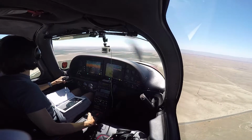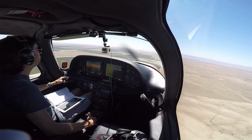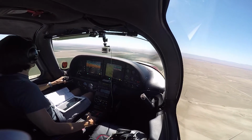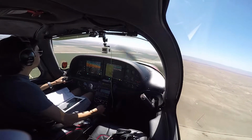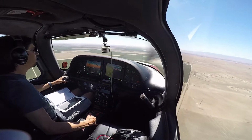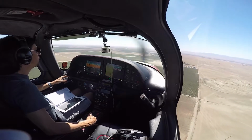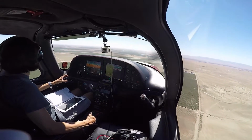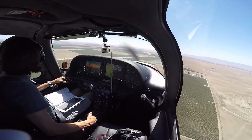So 1,500, that's pattern altitude right here. I'm going to stay at 1,500 feet and continue to open up here. I'm at 114 now, I'm at flaps speed. So 50% flaps goes down. And I'm going to just continue down my downwind here. Harris Ranch traffic, Cirrus 171 Mike Alpha on a downwind now for runway 32, Harris Ranch.